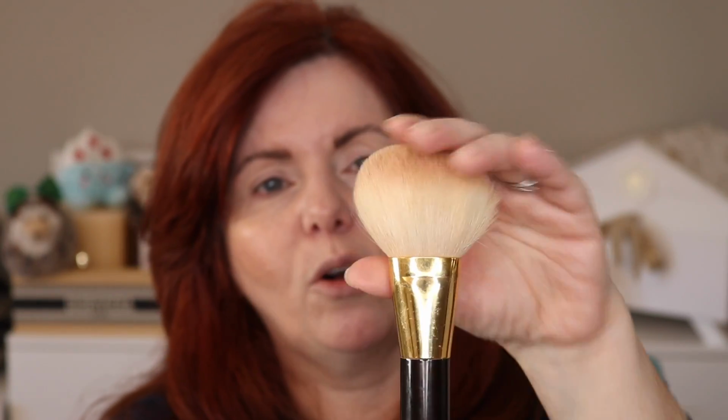So one of them doesn't exist anymore. It's the Tom Ford brush. It's the Tom Ford bronzer brush, and I absolutely love this brush. I do have a backup of it. This is a Chikuhodo Goat, and this brush is like 15 years, maybe it's 20 years old.